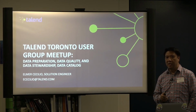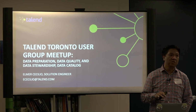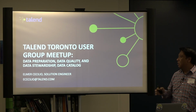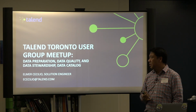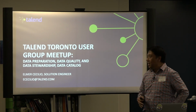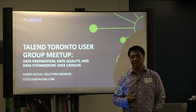So we're going to talk about the data quality pieces or components within Talend. Being a meetup, there's an assumption that you've already used Talend or are at least familiar with ETL, so we don't need to go through all of that. But again, we'll cover the pieces that would be useful on a data quality project. Those would be data preparation, data quality and stewardship, and a fairly new data catalog. We're going to try to fit a lot of that information into an hour or so, but if you do have questions, just feel free to ask.